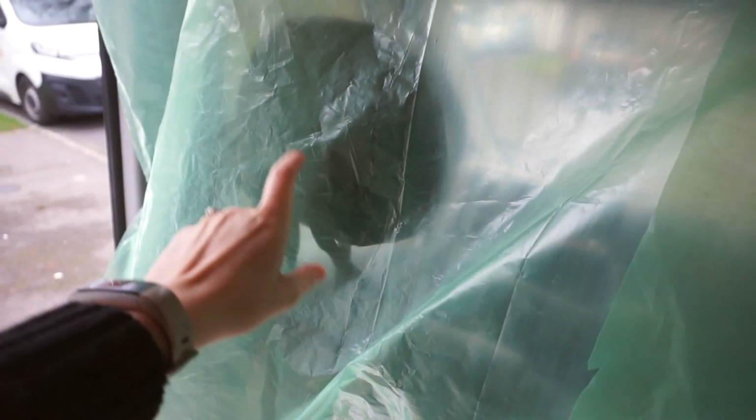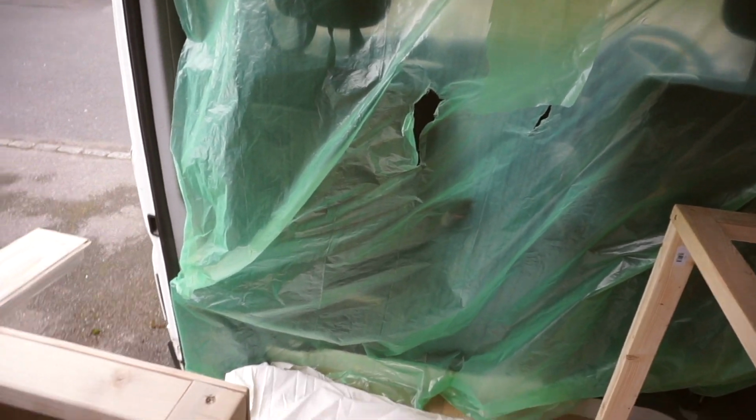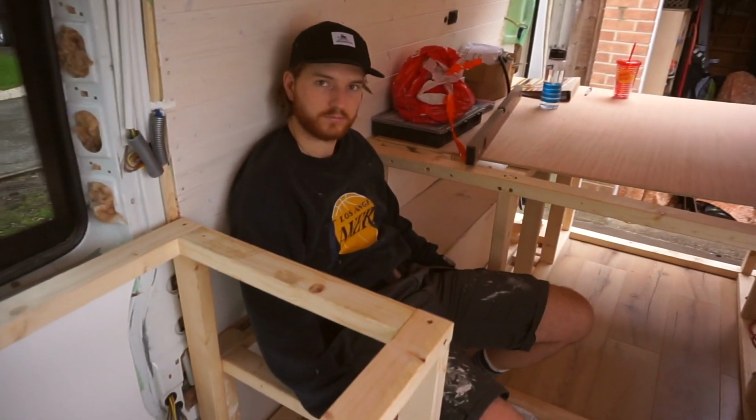And then we're also going to be turning the passenger seat into a swivel seat, so that can turn around and it will just make the space feel a bit bigger. And then we're having another bit of worktop that folds down and folds up there. So yeah, that's the plans. Hope that made sense.